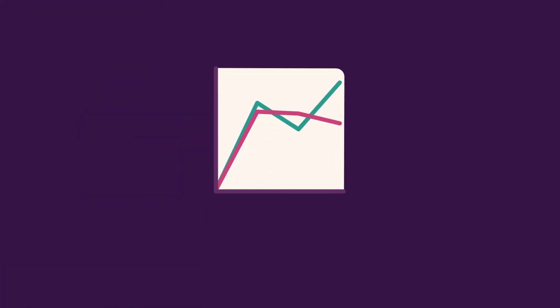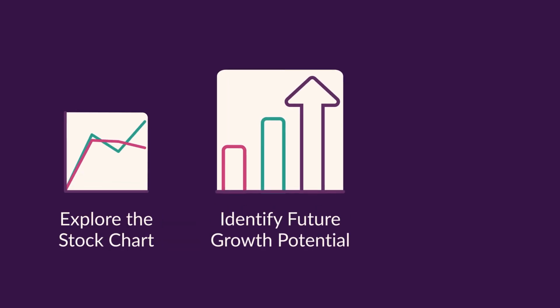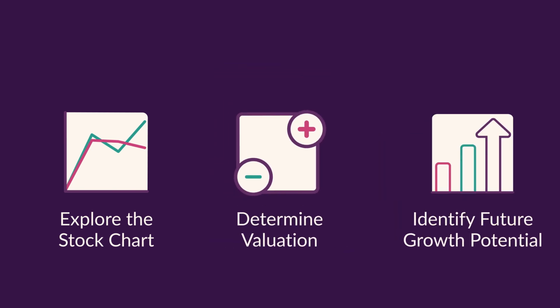To quickly recap, here are the things I look at to evaluate whether a company is a good investment. First, research the company's fundamentals by looking at the stock chart and earnings. Then determine what the company's growth potential is from company reports. And finally, decide if the stock is a good value by looking at its PE ratio and some other statistics.